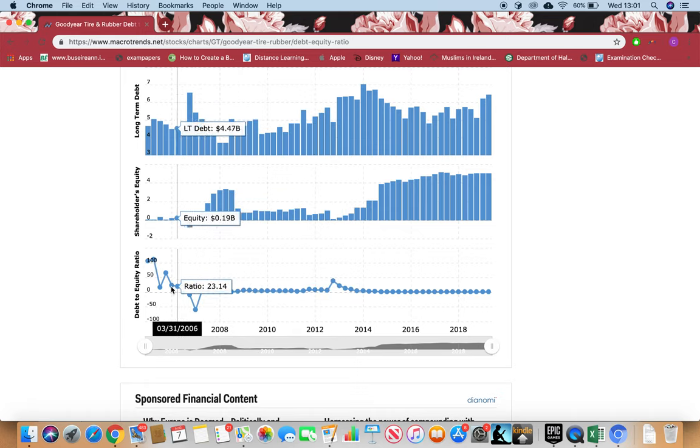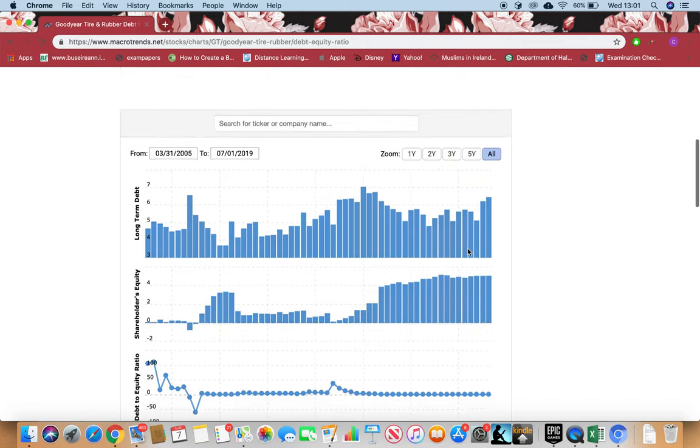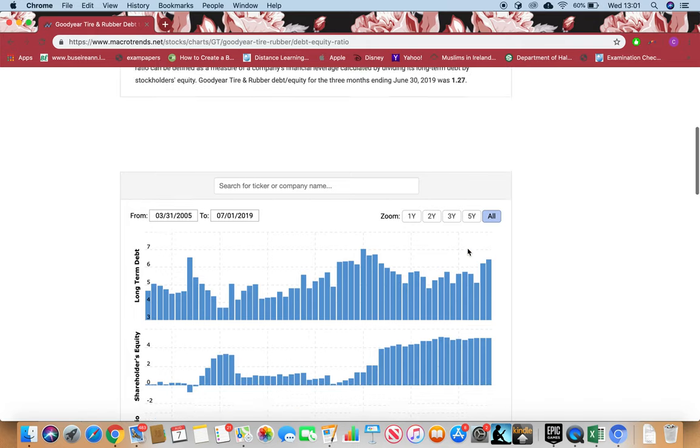No. Since I can see since 2005 up till now, since recent 14 years, it has always been more than 0.5. So it's a very risky stock in terms of long-term debt.